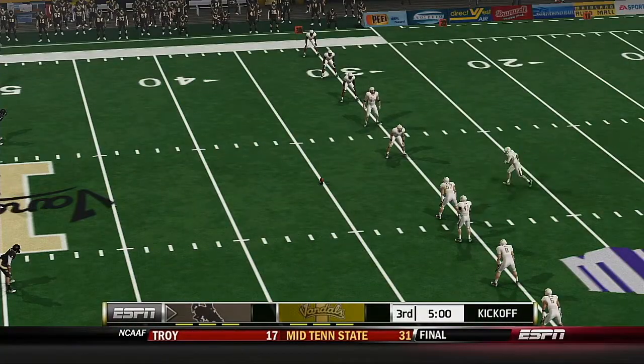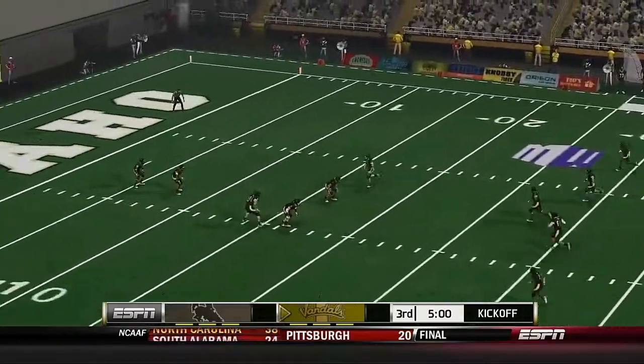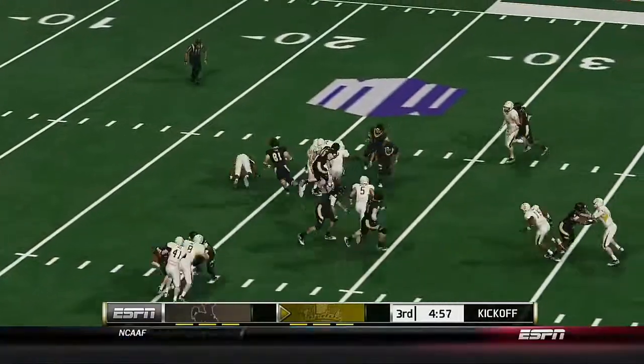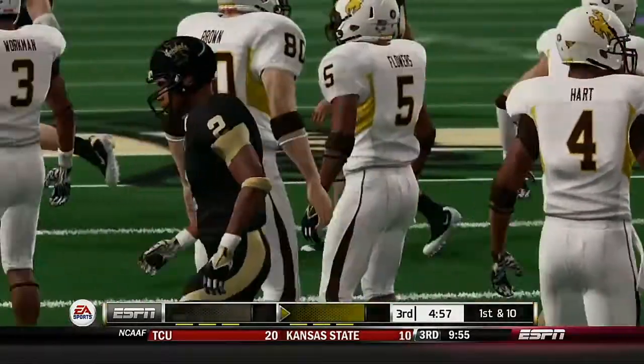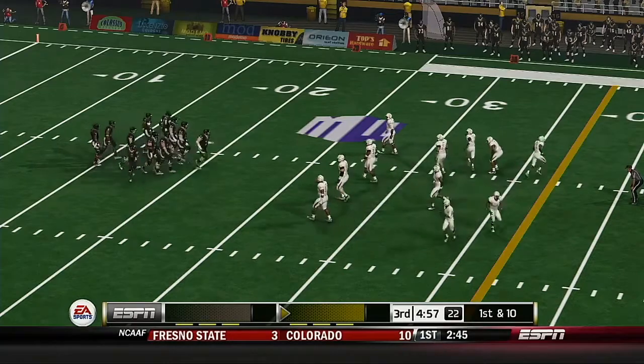All right, Reese and David, thanks, guys. Second half action just about ready to start here. He'll return it from the 6. He makes it out maybe to the 26-yard line. So they're just about set to get the game going again.